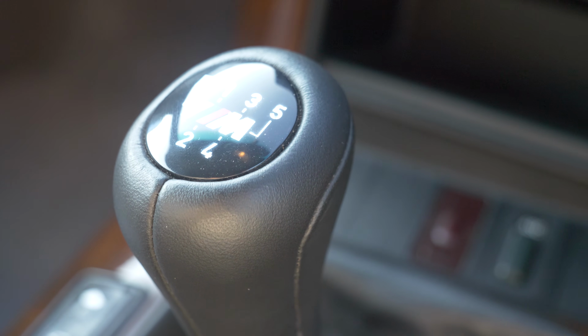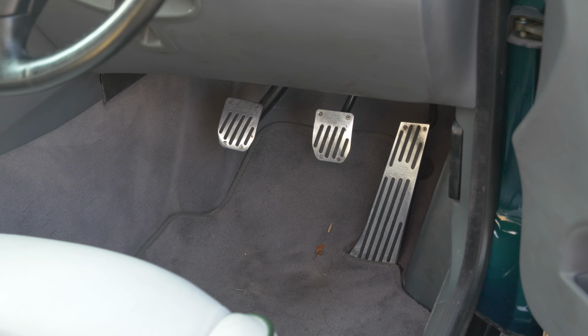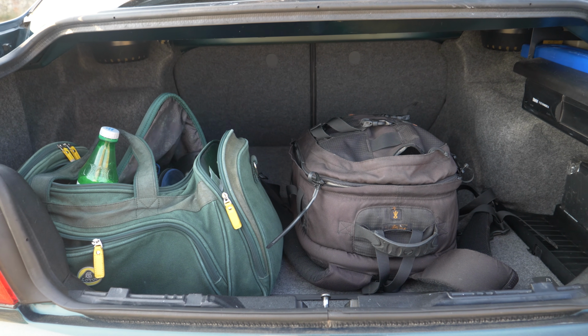Now that's removed because Graham didn't like the feel of it, and all the bushings and all the linkages, all that were completely shot, so he had the whole thing redone back to factory standard. AC Schnitzer pedal set is mostly there, but the footrest he took off because it just got in the way of his shoes, and I can understand that entirely. £233. Cigar lighter in the boot, so 12 volt in the boot, £100.